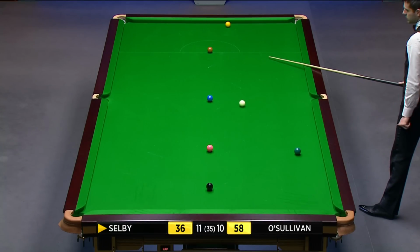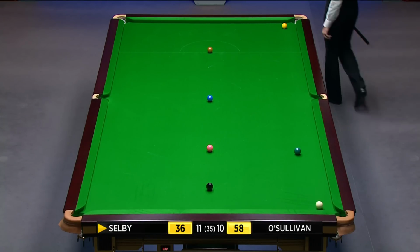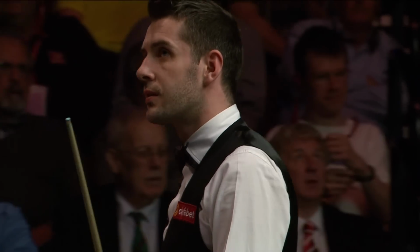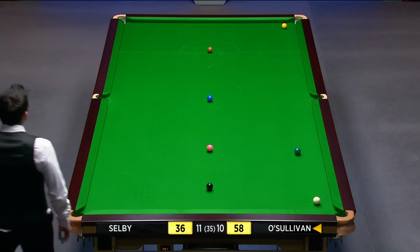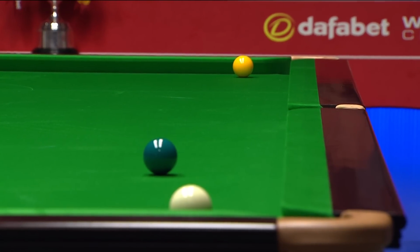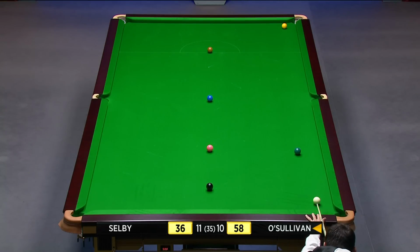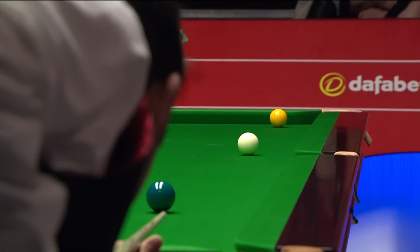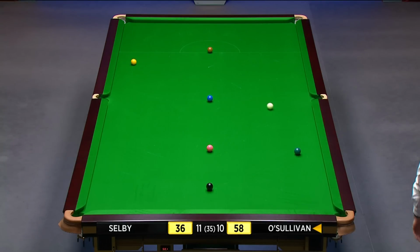And trying to force it in. Now, where's that cue ball going to finish? I think Ronnie can just about get through to the yellow. He can certainly hit it. I think he can pot it, clearly. But this cue ball will be running loose, not certain to be on the green. Well, that was a surprise, missing the yellow.